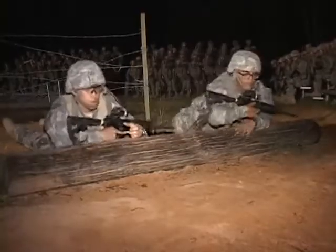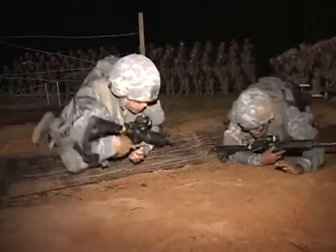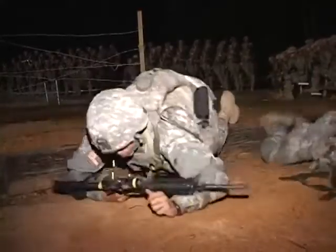Everything from noise and light discipline to accountability to learning how to do the proper techniques to get from point A to point B, where your next cover and conceal position is, and so forth. The only time you'll see the soldiers is when the range cadre illuminate the area with flares. Here they're taught to remain still until the light fades. It's at this night infiltration course you get to wondering about the night vision equipment our soldiers use to see their enemy in the dark.